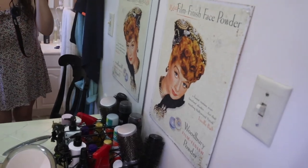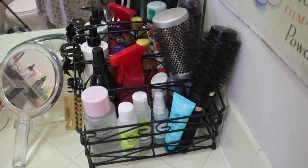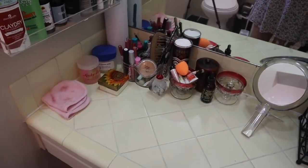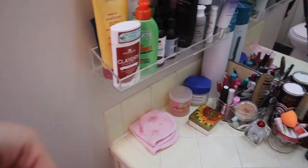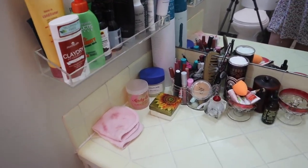Okay, so we have Lucy hanging, and then I did end up keeping and using that to keep things organized. There's my little mirror. I really want to find a little tiny towel rack and hang that right here. I think that would just be kind of cute. And then there's the shelves. There it is.